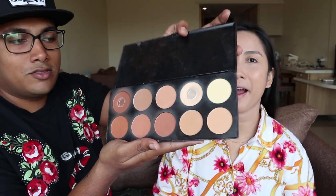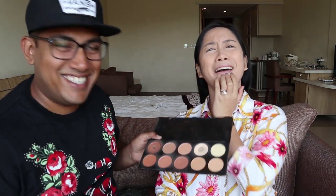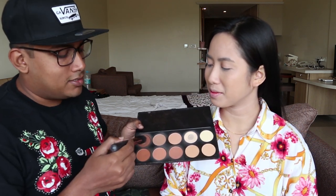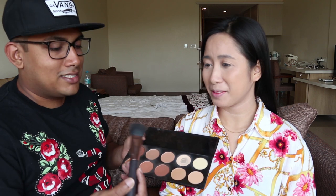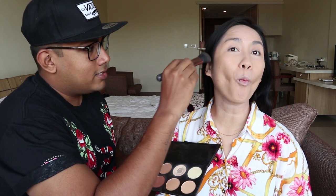Okay, so for contouring, we're going to contour with this. This is called contour. So you always want to take a darker shade. Which shade do you think we should go for? Since this one's used the most over here, let's go for that one. Let's take that, dab it off. Okay, you put your... So you stick to the lines, this side line.